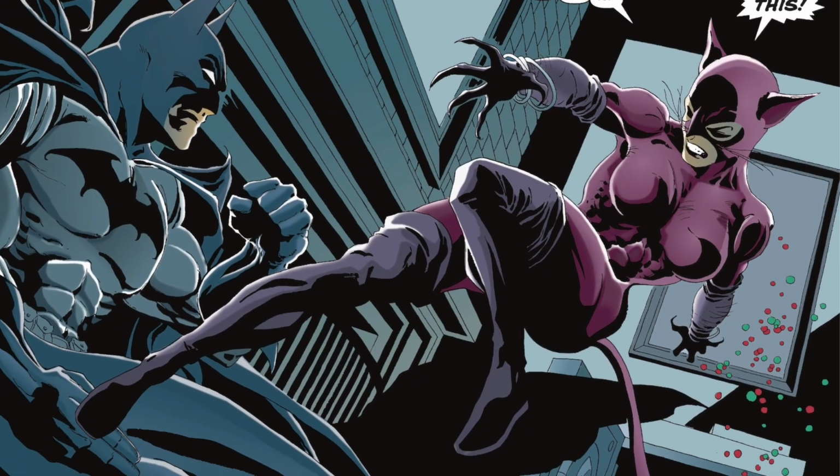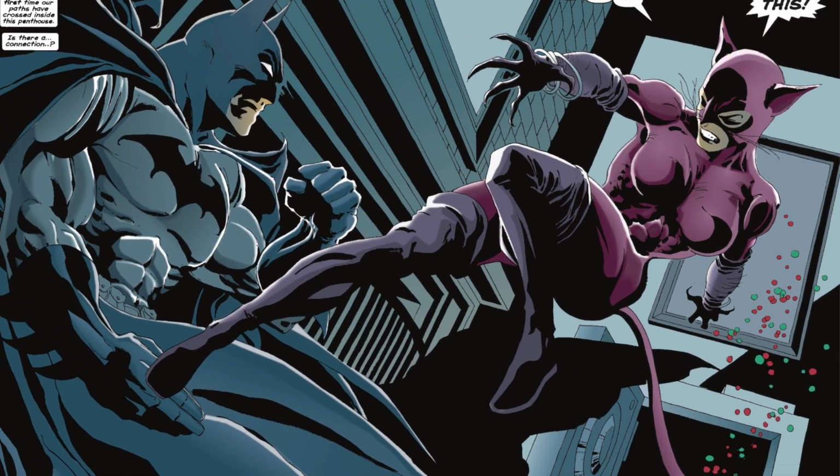Tim Sale would later give her back the whiskers and tail in The Long Halloween, but the basic purple catsuit endured throughout the 90s, and it's still the definitive look for Catwoman to a lot of people, even now.